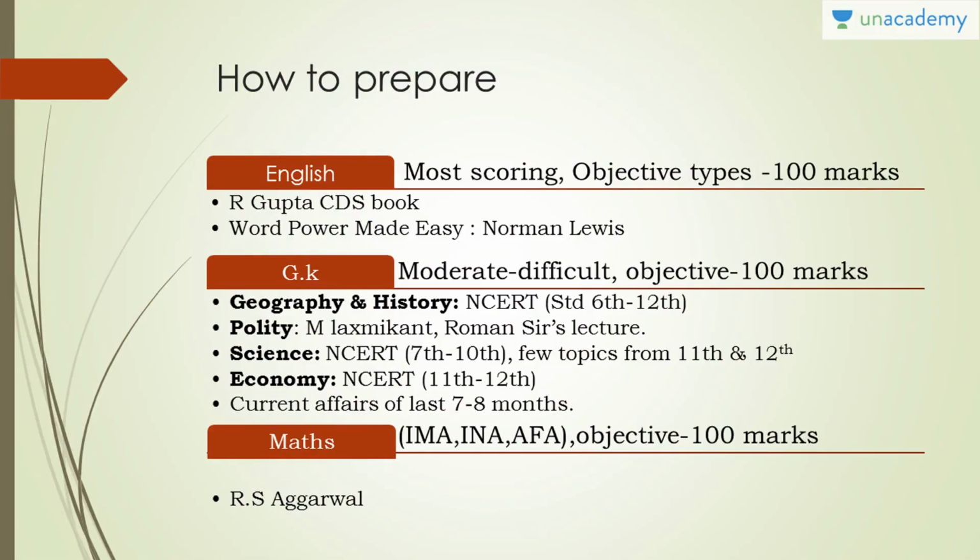Now friends, in this slide, I will deal with all three sections of the test one by one. Let's start with English. English is, friends, most scoring and there are 120 questions of 100 marks. If you prepare for this, the book I will name is R. Gupta, that is for CDS, and then Word Power Made Easy. Word Power Made Easy, friends, is a very good book and it will help you in building vocabulary which helps in antonyms and synonyms and in the sentence correction part too.